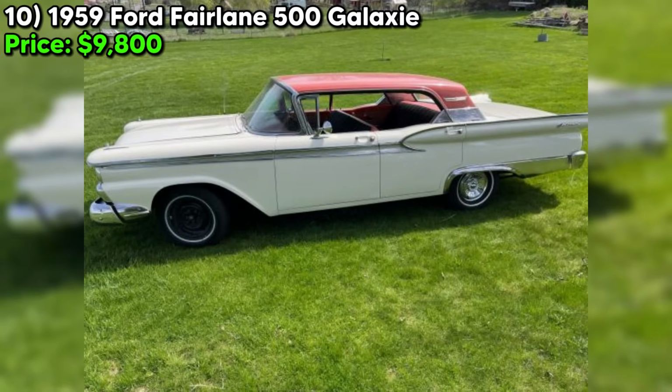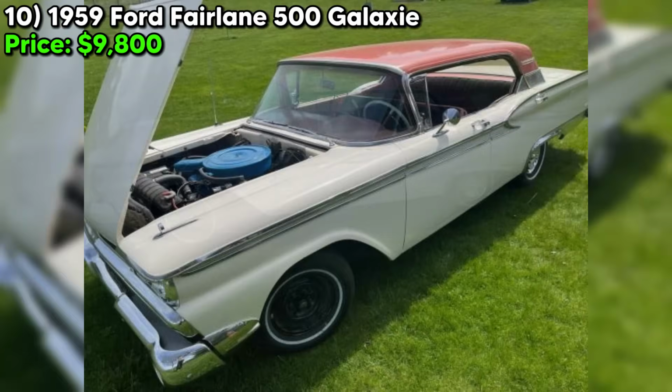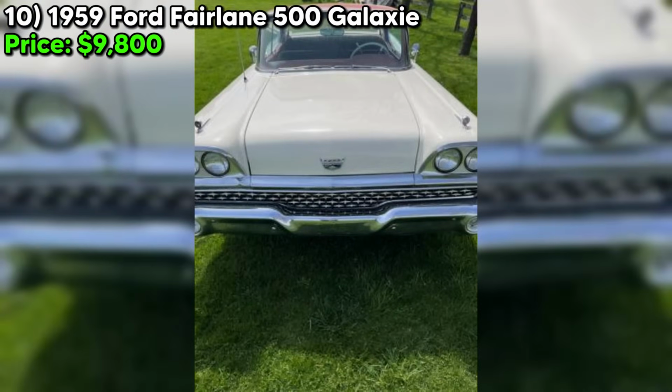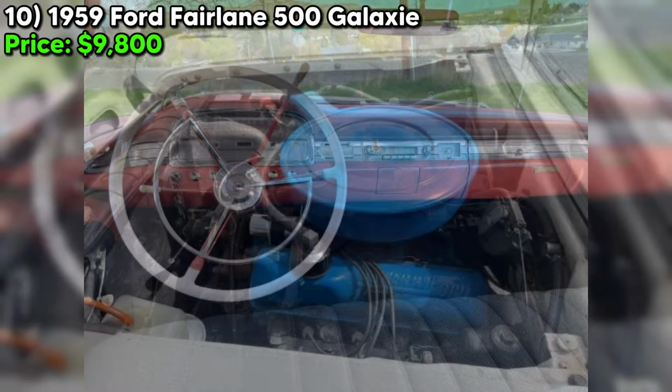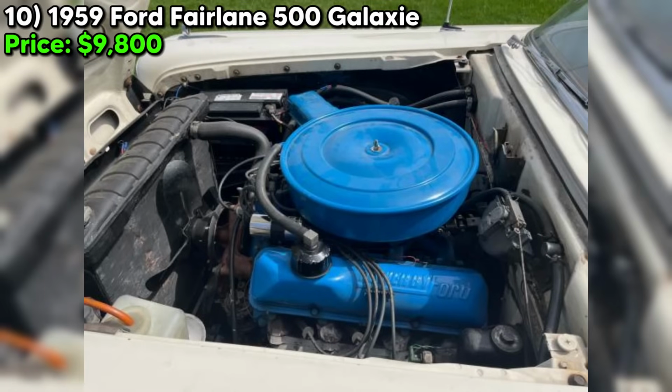seller's asking price. In summary, this Fairlane 500 Galaxy presents a rare opportunity to own a stunning piece of American automotive history. The car's excellent condition, low mileage, classic white and red color scheme, and clean title status make it an attractive option for collectors and enthusiasts alike.